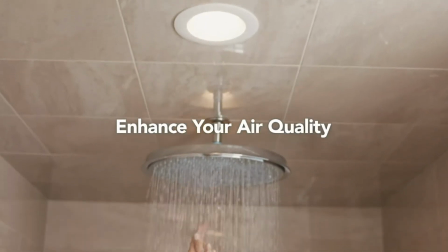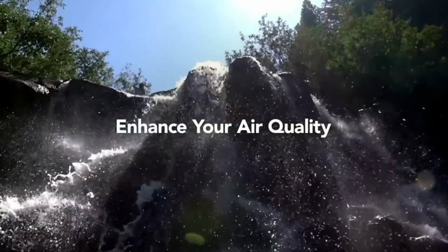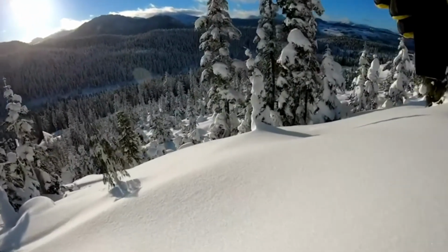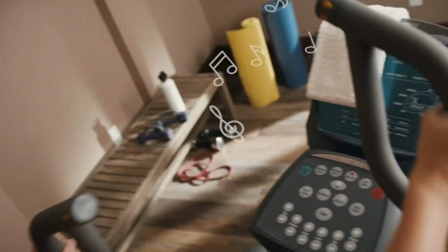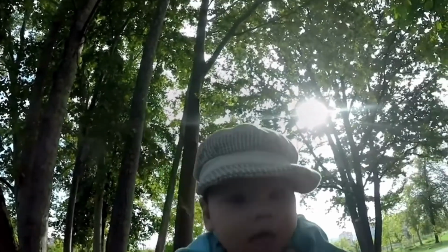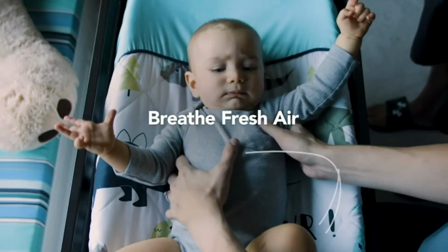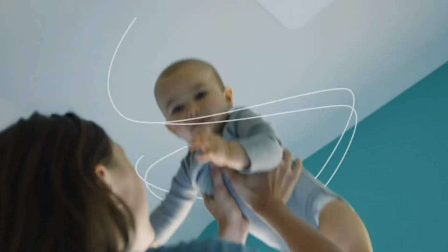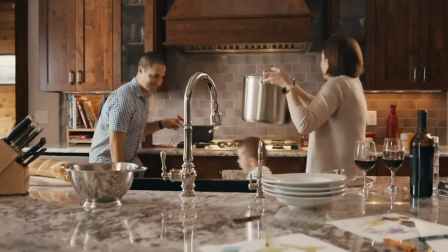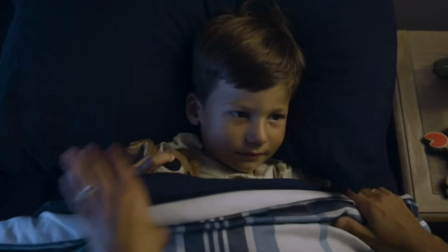While you get ready for your busy day, Broan-NuTone products are quietly working to better your air quality. As you work to stay healthy, we're working to keep the air you breathe healthier. When you're nurturing the ones you love, we're busy removing harmful, unseen particles. As you take care of your family, Broan-NuTone products are quickly improving the air in your home.